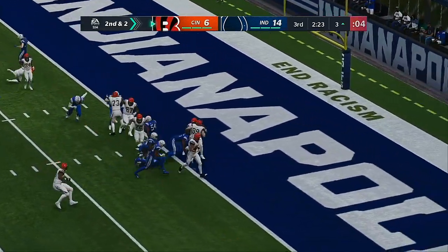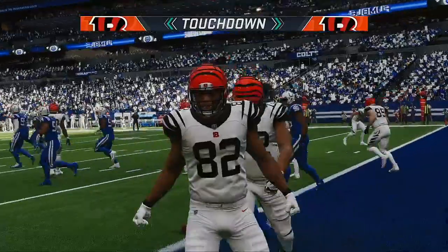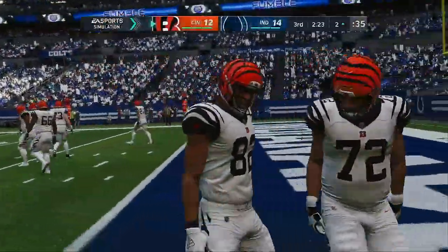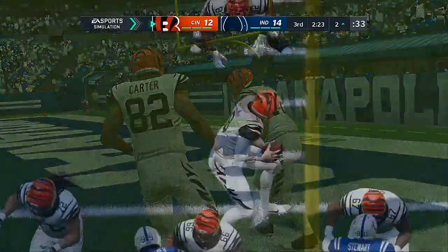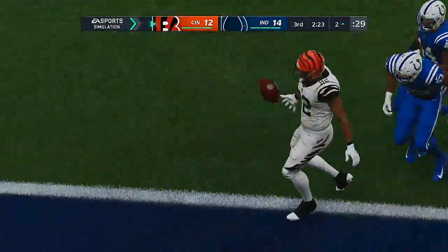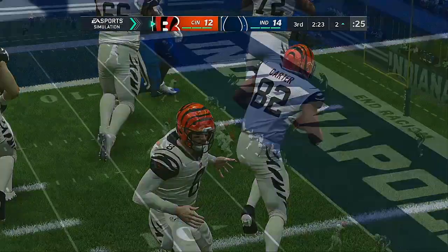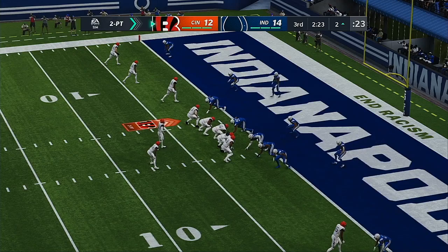Now a first carry for their fullback. And he is in. Touchdown, Bengals. A 3-yard touchdown run. And the Bengals are a 2-point conversion away from tying this football game. Well, they had their chances in the first half, you remember, but had to settle for 2 field goals. This time they come away with 6.